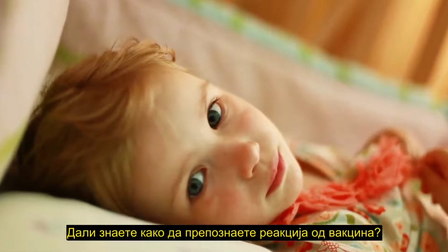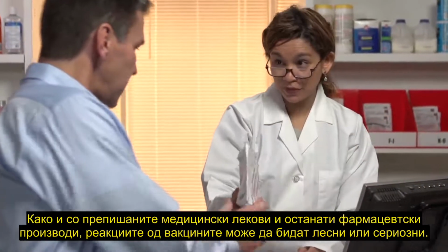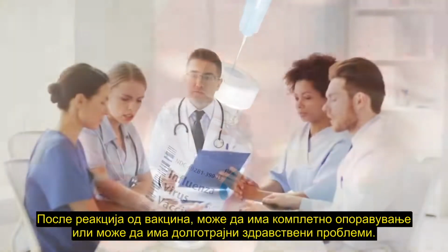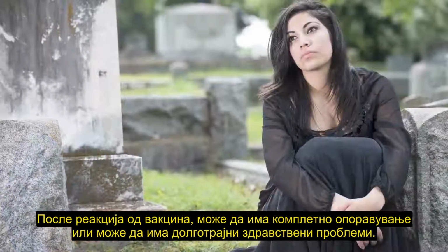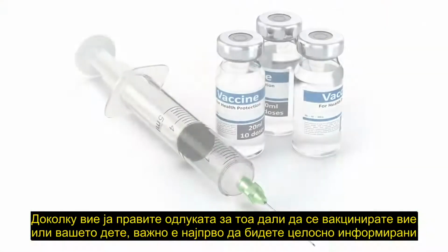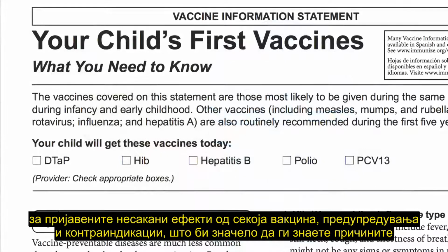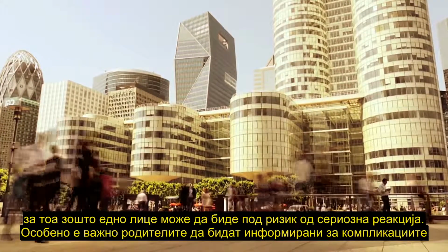Do you know how to recognize a vaccine reaction? Like with prescription drugs and other pharmaceutical products, reactions to vaccines can be mild or severe. There can be complete recovery or long-lasting health problems after vaccine reactions. Rarely, vaccine reactions can be fatal. If you're making a decision about vaccination for yourself or your child, it is important to first become fully informed about each vaccine's reported side effects, precautions, and contraindications, which means reasons for why a person may be at risk for having a serious reaction.